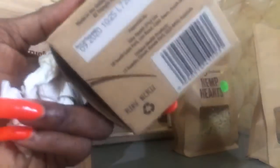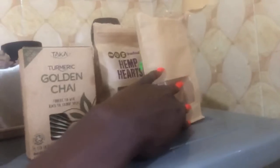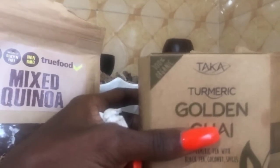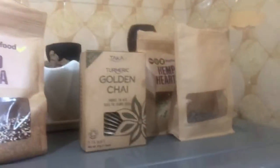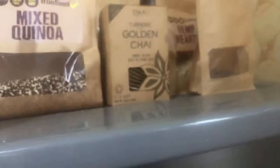Turmeric golden chai. The only thing is it has black tea, and y'all correct me if I'm wrong, I want to know. Look, y'all, it's 100% organic. There's all these organic foods, and all this is coming from South Africa, by the way. But correct me if I'm wrong, does black tea have caffeine? I'm almost sure that it does. And caffeine makes my heart go too fast, y'all.